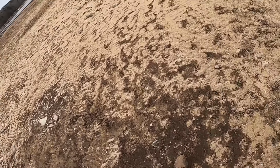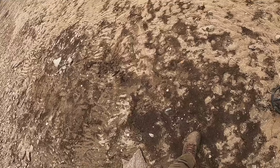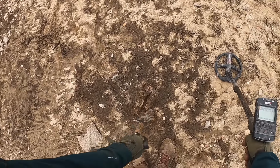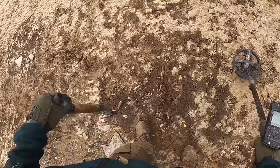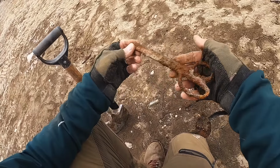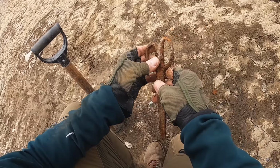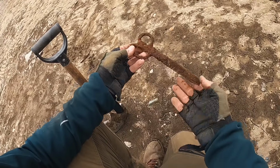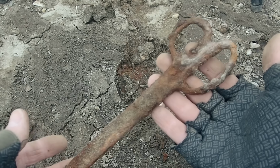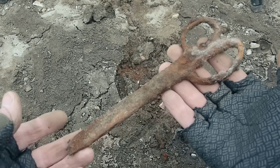I saw kind of a weird shape, just the top of that up there, and I went like this. Anybody know what that is? Awesome. Well, we have yet another artifact found just laying on top of the ground. What an awesome place this is. And it happens to be an old rusty pair of scissors.